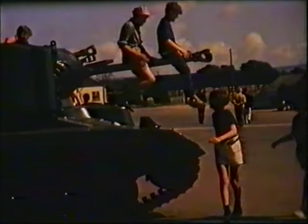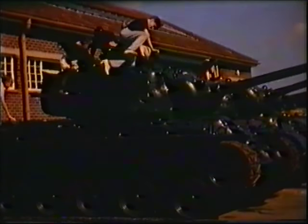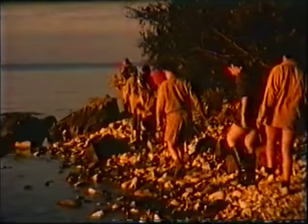And after that, we visit the Armoured Fighting Vehicles Museum. That's pretty good, isn't it? At Lulworth, where we're allowed to mess about with the tanks and break the guns and do anything we like. Time for a little bit of beach combing. Stroll along the beach in the setting sun. Can't think what he's doing, but I suppose he is beach combing.